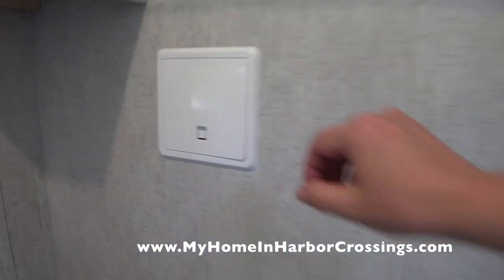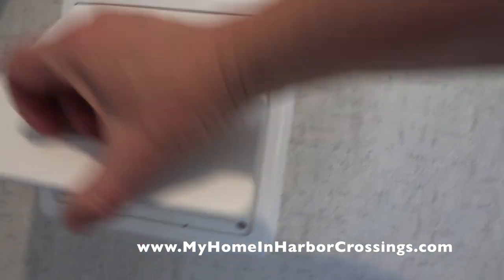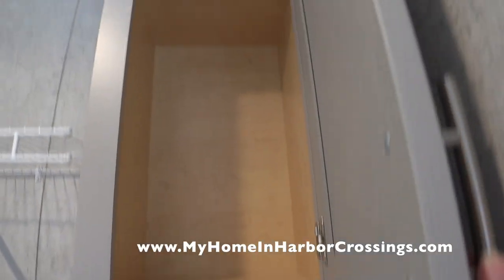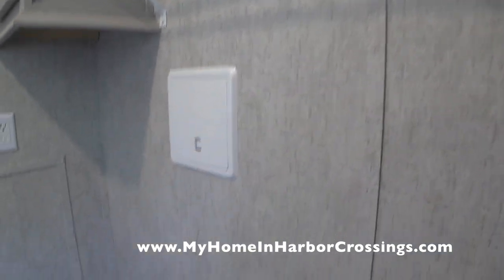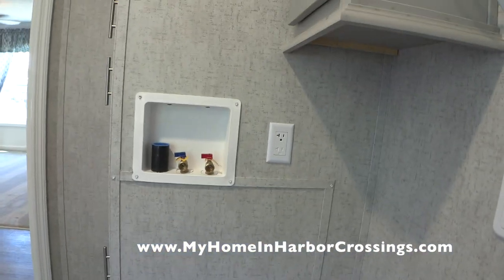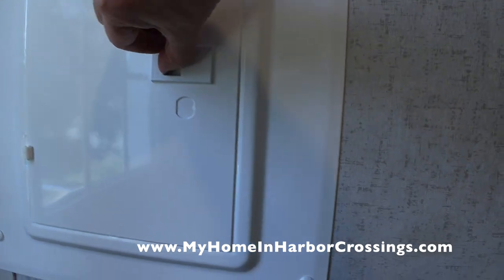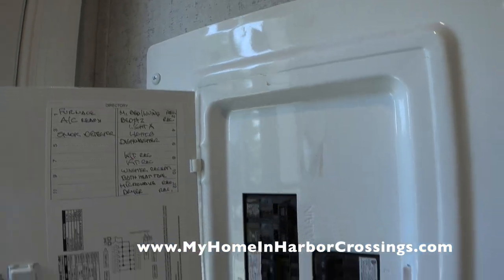This is your all house water turnoff valve. Typically that's under the house, but we pay extra to put it in a place that's super handy. There's the inside of those cabinets. There's your connections, your dryer vent, your water. Here's your 100 amp electric panel. Everything's marked and labeled.